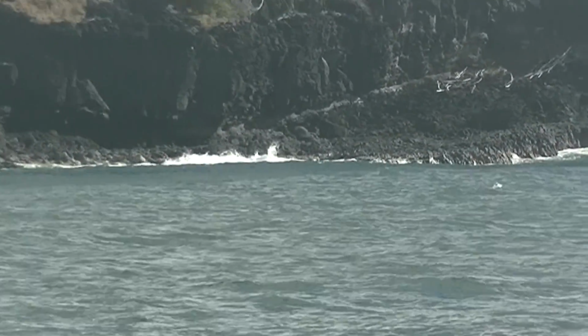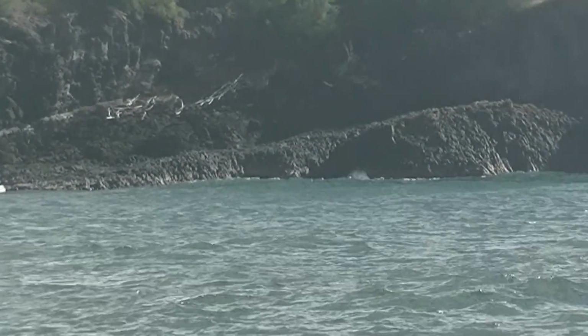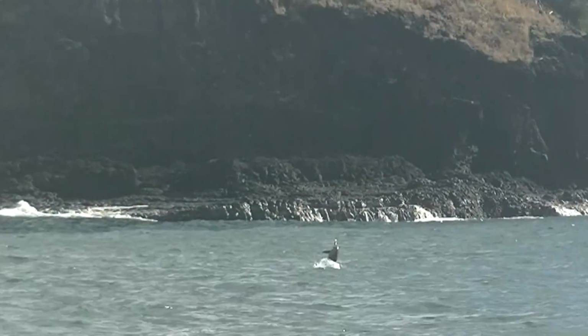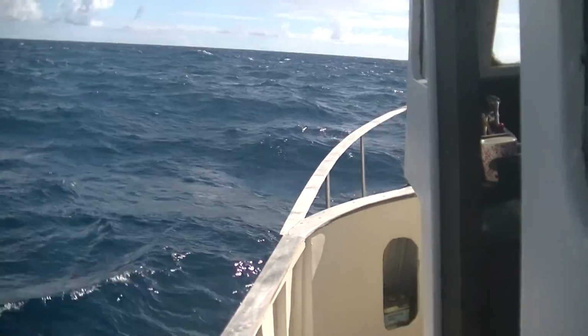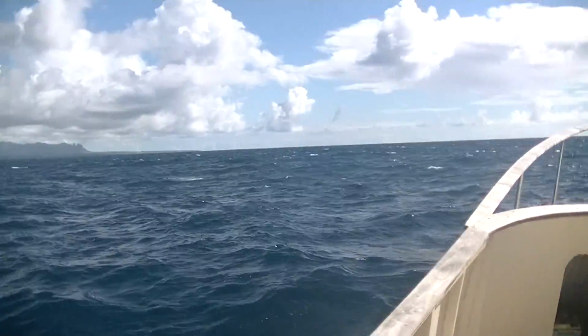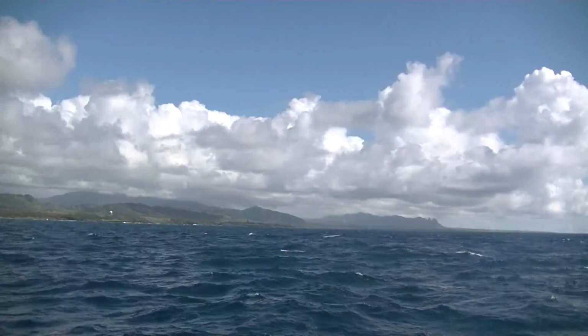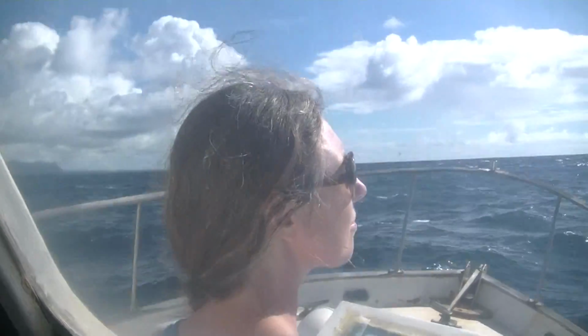Right outside the harbor, we saw a pod of spinner dolphins. Woo! They're spinners! Then we started the long trip up the coast. It was a long trip, so we took turns driving.